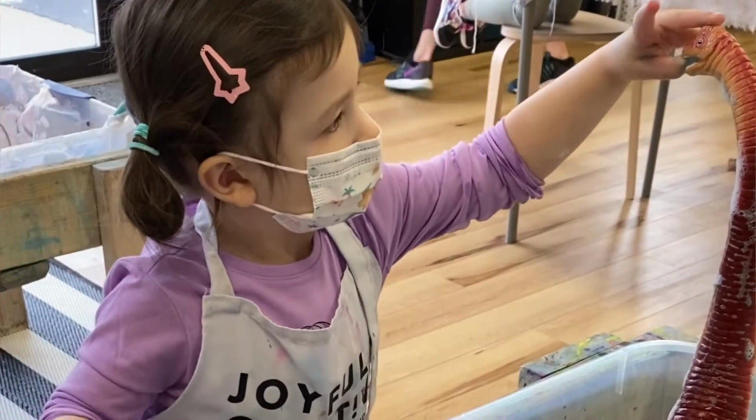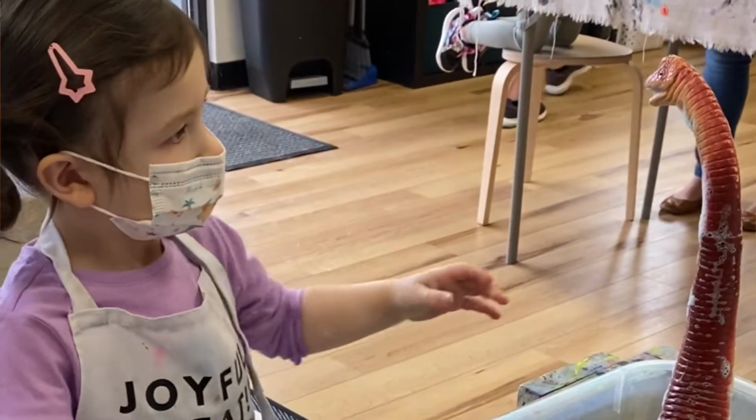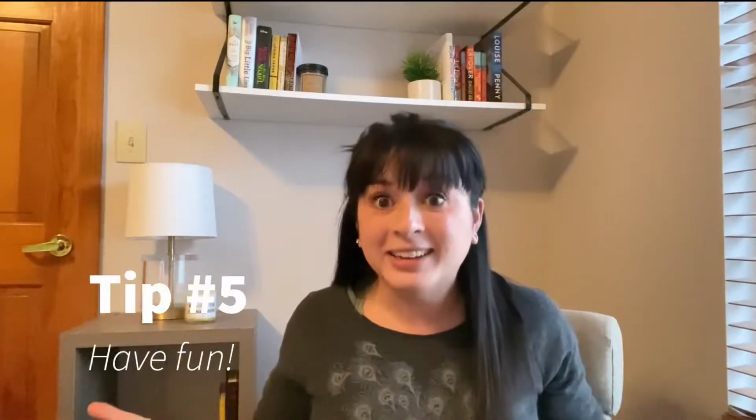She had shaving cream all over her hands. There was water and soapy stuff, soapy water and paint. And that's part of the experience and the process. And it's messy, but it's okay. Like, let them have fun. And that's my 5th thing. So number 5 is have fun.